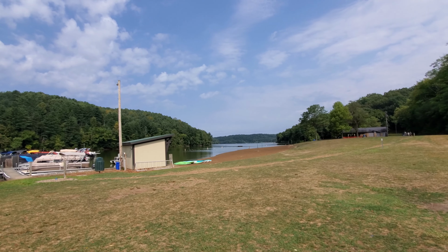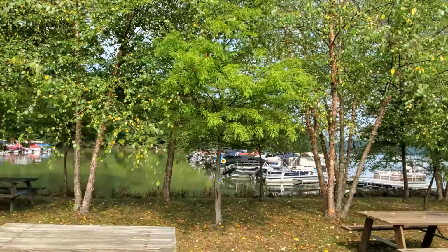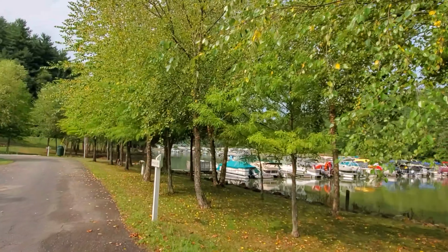It looks like the hours are 11 a.m. to 7 p.m. So, yeah, look at this, guys. This looks so cool here through the trees, all the pontoon boats. There's a ton of them.